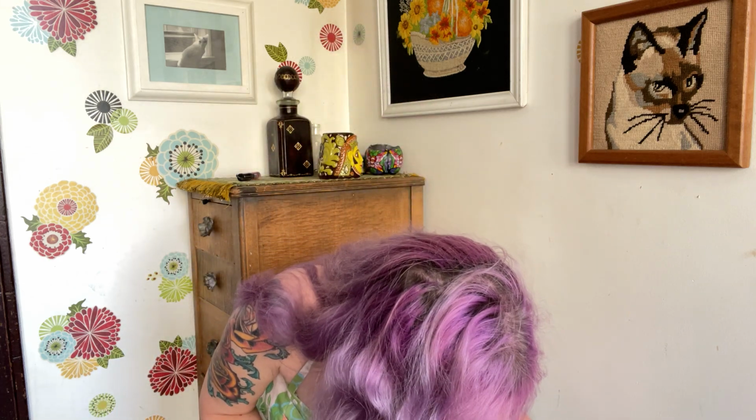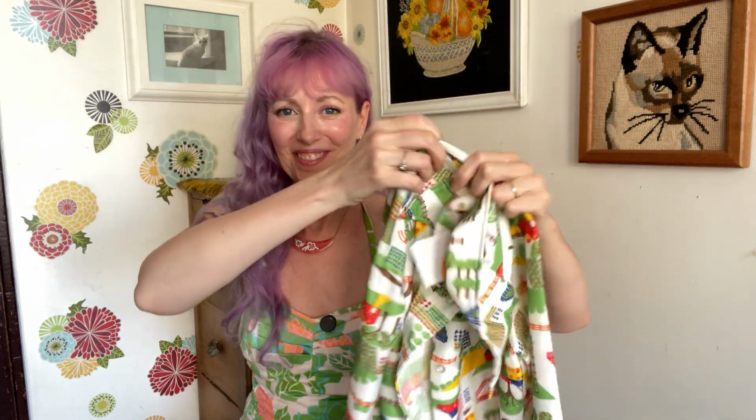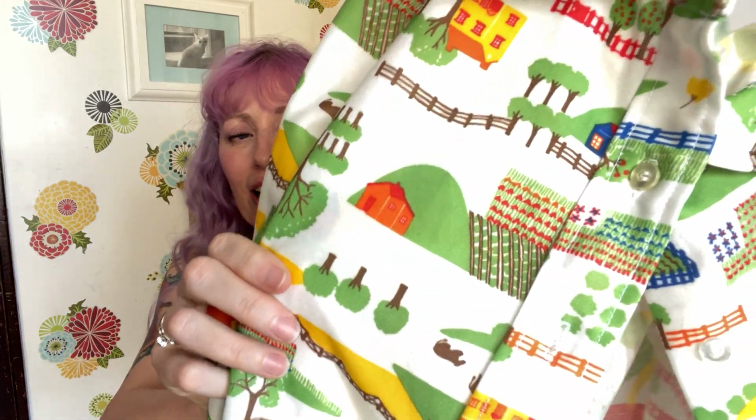Next, I guess I'll show you this shirt, and this shirt is tiny, like extra small to small maybe, but it's so cute. This one was $25. So very polyester, but look at it. I love this so much. Look at how cute this is. The little farm stuff on it.